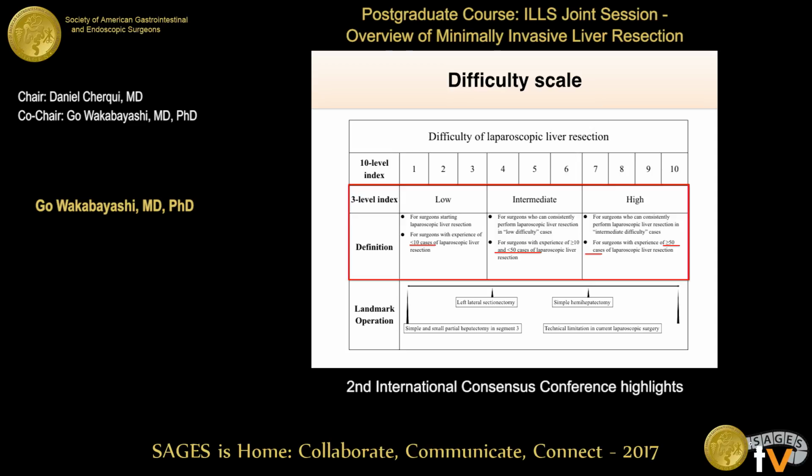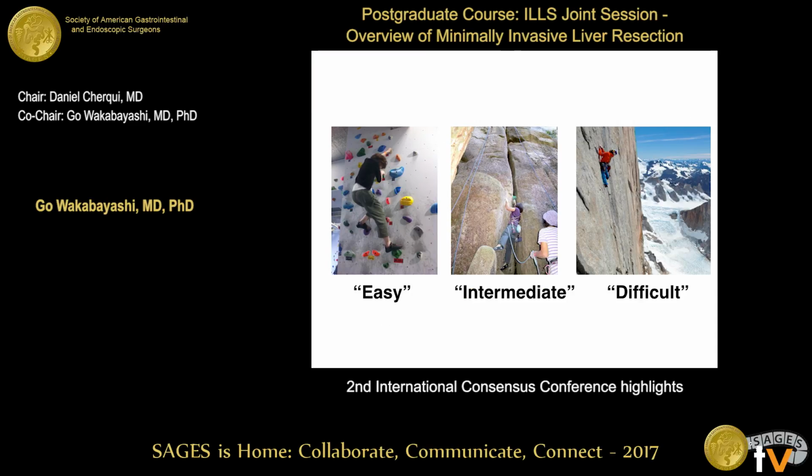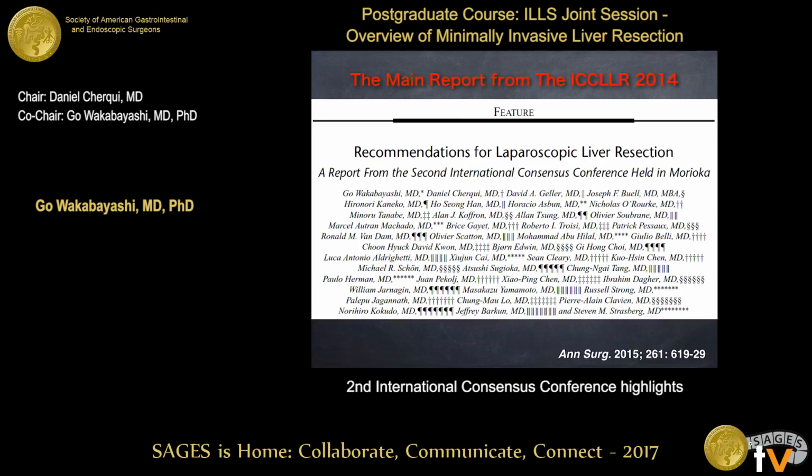We defined the low level index for surgeons with less than 10 cases. We suggest starting at the low level, up to 3, and intermediate: if you have experience of 10 to 50 cases, probably you can perform levels 4, 5, 6, and after you have 50 cases of experience, you can perform level 7. The index surgery for left lateral sectionectomy is 4, and simple hemihepatectomy is defined as 7. So this is like rock climbing. Beginners never go into difficult rock climbing.